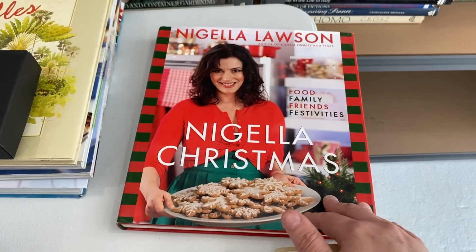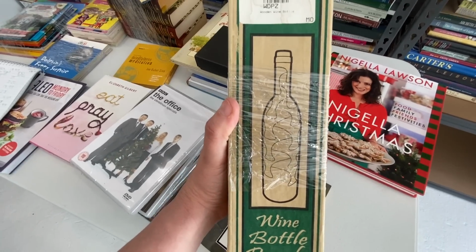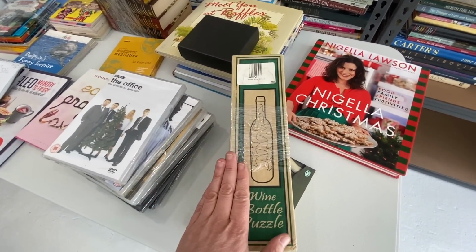So I paid $2 for this book and sold it for $47.20. But this is a wine bottle puzzle and I actually feel really bad about selling this. Somebody contacted me on Instagram from Canada and they wanted to buy this, and I said I would look into how much the international shipping was.